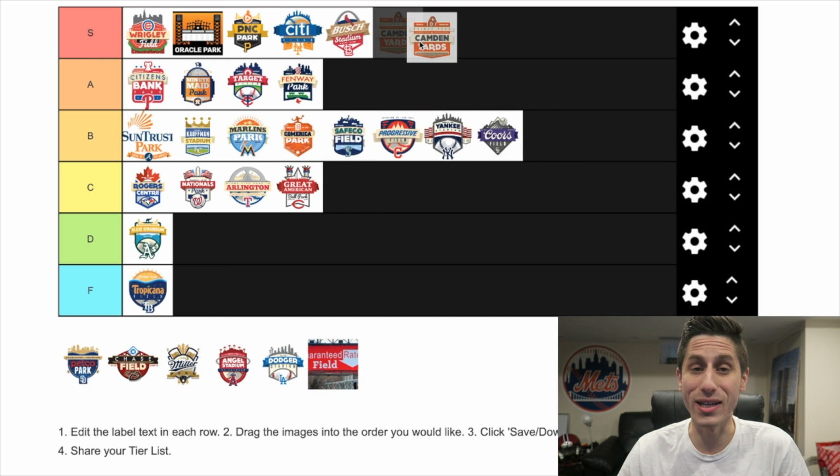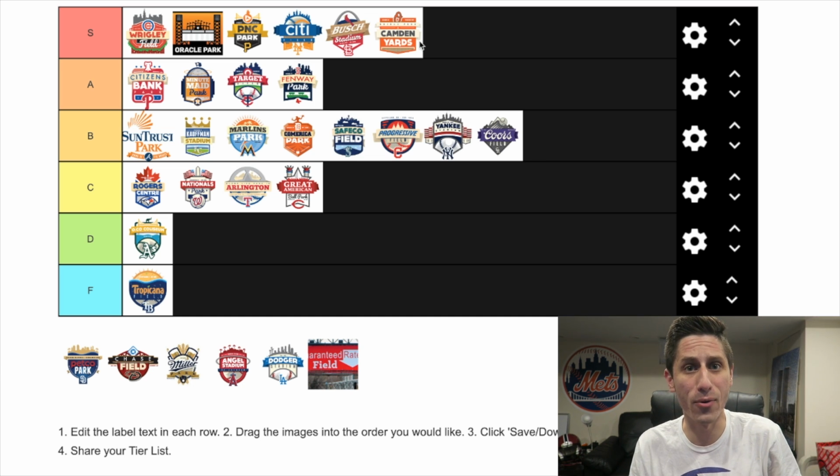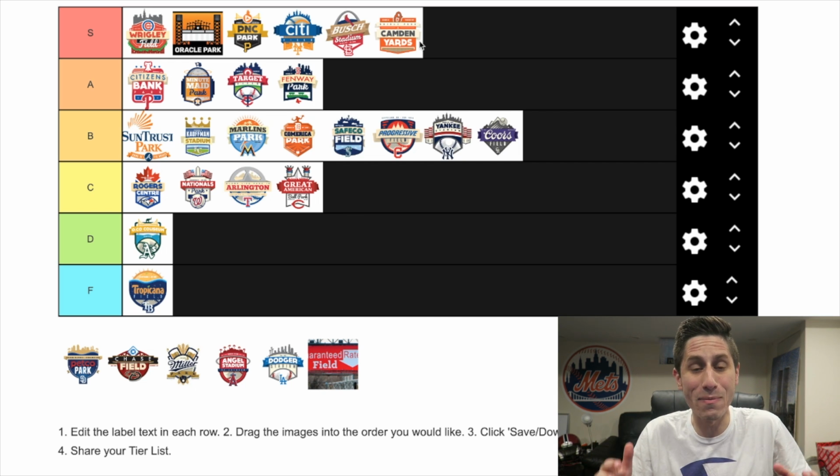Camden Yards. Camden Yards is S tier. Now, when I went to the Baltimore Orioles game when I was younger, a little bit of a weird experience. We had some drunk fans around us acting a little inappropriate, and I was young. But besides that hiccup, Camden Yards is awesome. You've got that walk out in the outfield, out in right field, or behind the gates. That was really cool. The stadium just has a really great baseball feel.